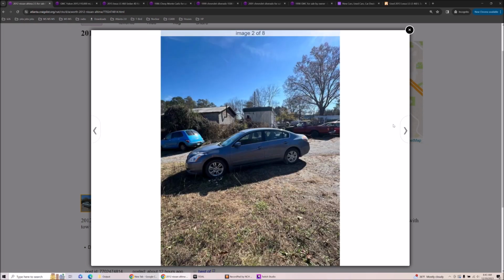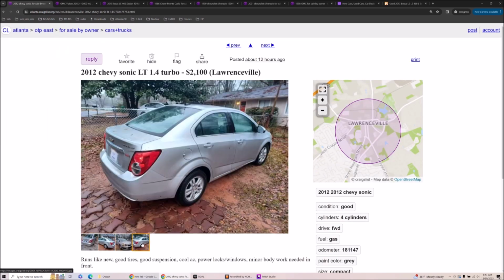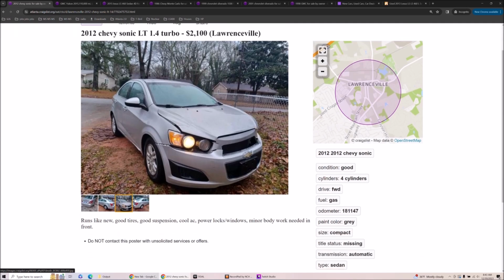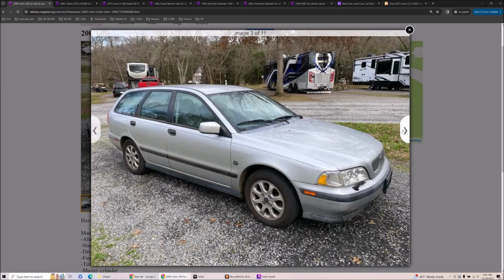You can really tell a lot about how somebody takes care of a car by how they take care of their life. Runs like new, good tires, good suspension, cool AC, minor body work needed in the front, more like a minor bungee cord needed in the front. This is more my speed because this is an $1,100 car. So you could buy a $50,000 car, or you could buy this and be just fine.